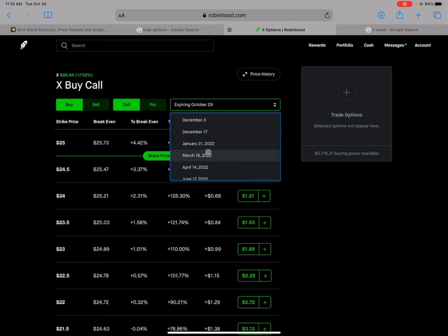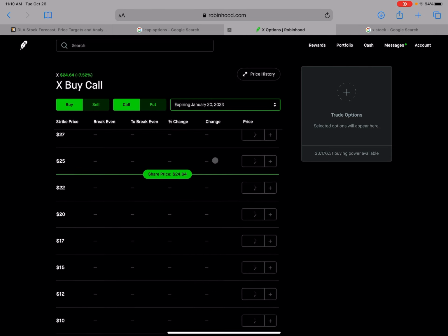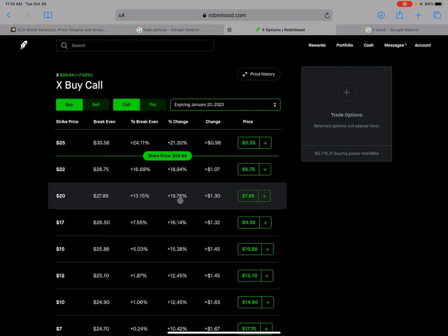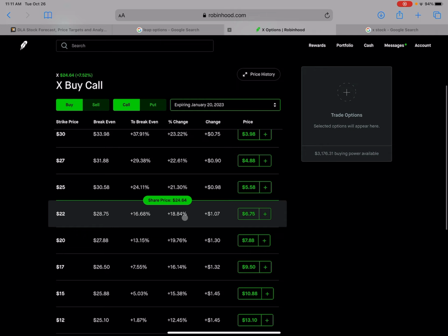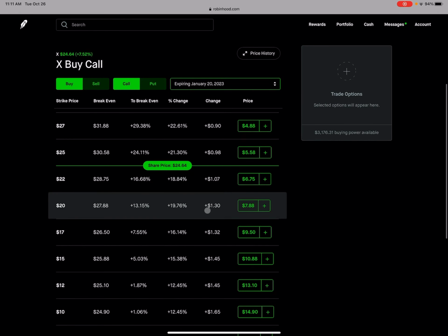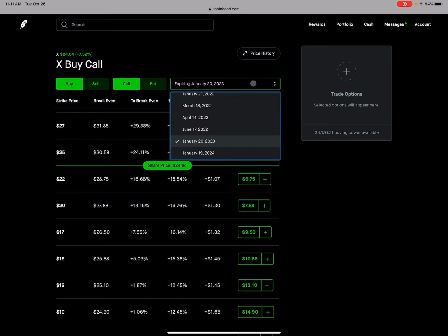Okay, taking a look at the stock options. For this one, we can buy an option all the way out to January 2023. If you take a look at some of the options we have, this is going to be a little more expensive, especially if you're going deep in the money. But that's because the stock literally just popped up yesterday, so it's a little more expensive today. But you can look at the $20 option, right? The $20 option is only at $7.88 a share, which essentially means you're paying $788 per contract. So you can buy one contract of steel if you had $1,000, right?